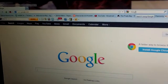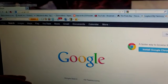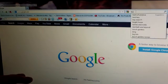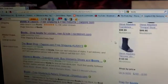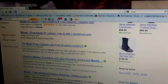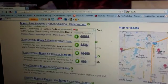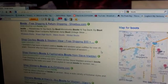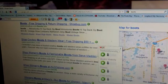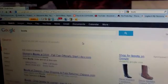All right. Now, if I do a Google search right here, and I do a Google search for boots, I don't wear boots, but whatever. I'm just showing you. You'll notice the green circles. All these are safe websites. If you see a yellow circle, that means proceed with caution. If you see a red circle, that means most likely there's malware or spyware or some kind of thing that is not good for your computer.